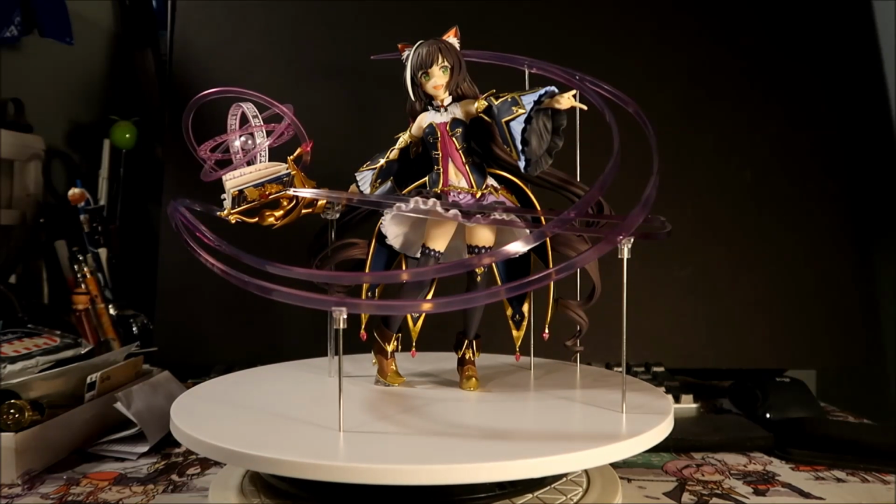So I think that's it. I'm pretty happy with this figure because I got it for half off. I got it for $70 US, or about 10,000 yen. I believe it's an 18,000 yen figure.